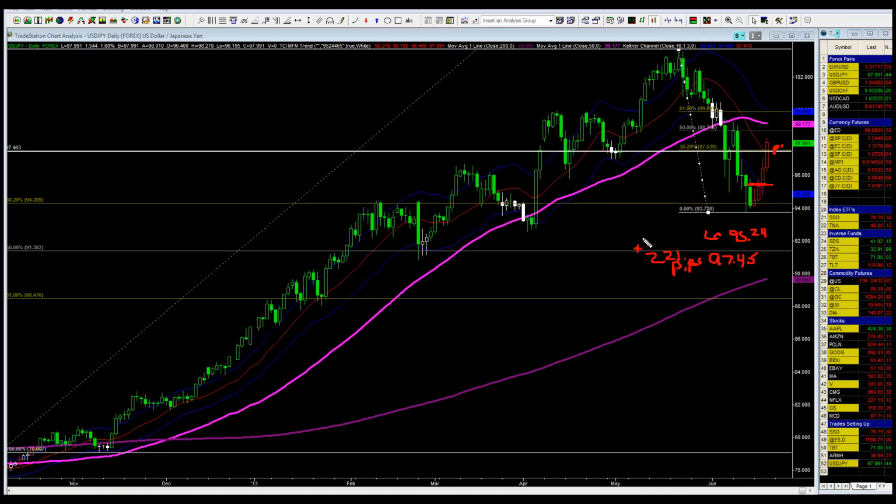221 pips. That's kind of like a home run trade there. We weren't risking a whole lot. Starting off this trade, our risk to reward, or reward to risk, whatever you want to call it, was over 2-to-1, almost 2.5-to-1. We hit our first objective there.